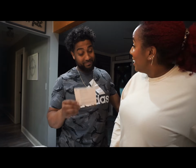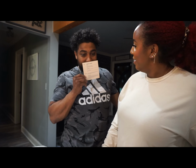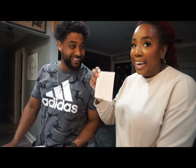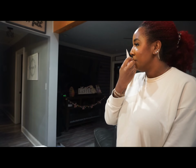That smells good. You keeping it, right? Yes, of course I'm keeping it. He knows I return stuff if I don't like it, but this is a right keeper. She's staying. You can just stay, girl. Oh my gosh, this smells so good. Y'all, I'm not even exaggerating.